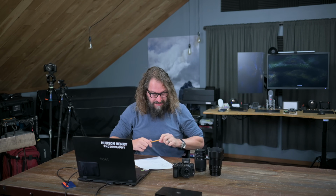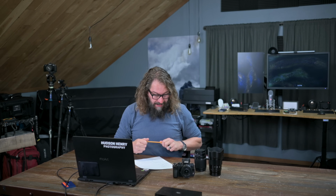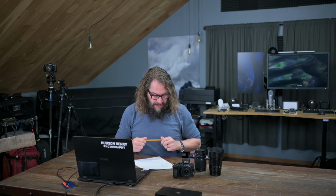So manual focus subject detection assist, that's a big deal for those of us who like vintage lenses or these really high precision, beautiful, old school metal lenses like Voigtlander is making for the system. We get USB-C power delivery. That's huge. I almost never switch batteries anymore now that we have USB-C power delivery in all the new cameras.